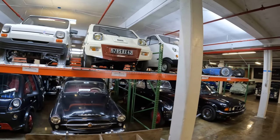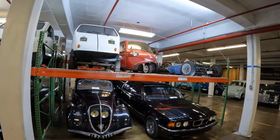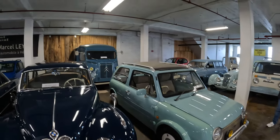I'd like to have a new Trabant here. I've always wanted a Trabant of all things. But the one I really like is that big black top. I don't even know what that is.